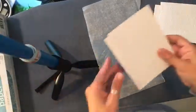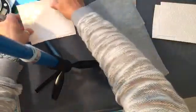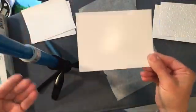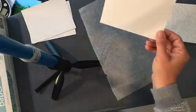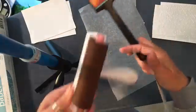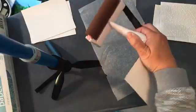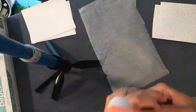Okay, so what you're going to do first, we'll do this just as a regular one. This is really good for doing backgrounds for cards. And then what you would do afterwards is you can either use your sponge brayer or your rubber brayer if you want. Either one will work, or you can even just use sponges. And what you'll do is then add ink to these.